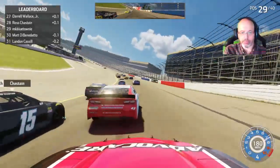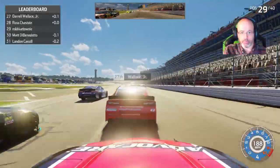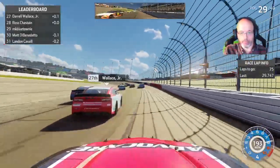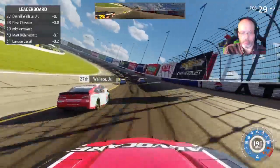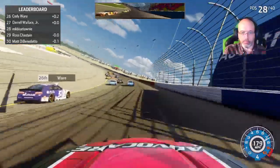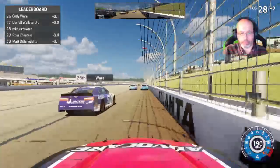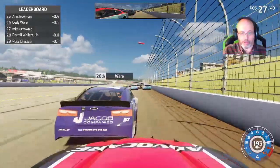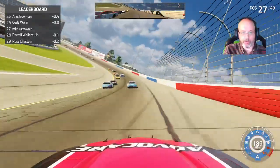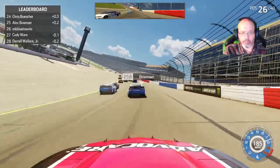Hang tight there, driver. Hold this line here. Hold your line. You got one inside. Need you to stay up high here. Stay up high. Hang tight there, driver. Hold this line here. Inside, inside. Yeah, it's tight. Got bumped on the left side by Bubba Wallace. Clear all around. Hold your line. You got one inside. All right, now you're clear.